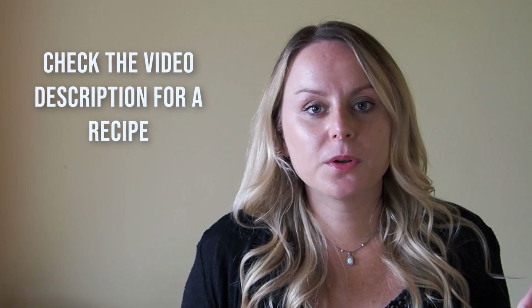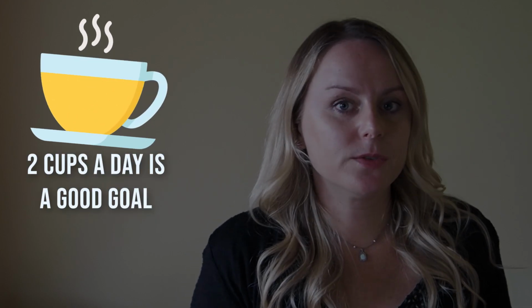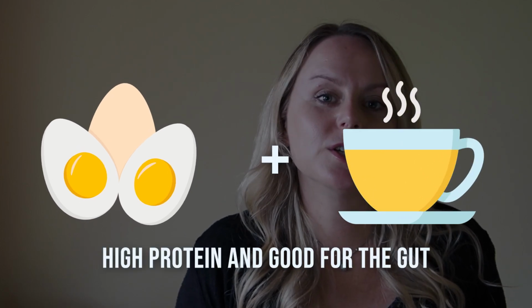So I will include a recipe in the bottom here. I like to have 1 to 2 cups daily. When I was healing my gut, I really strove to have at least 2 cups daily. And one quick way to have a high protein gut healing snack is to take 1 egg and crack it into your broth and froth it. And between the broth and the egg, you have a high protein, nourishing drink for your gut lining. So we can replace inflammatory foods with something like this.